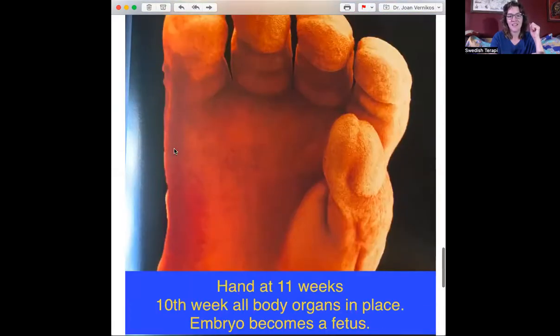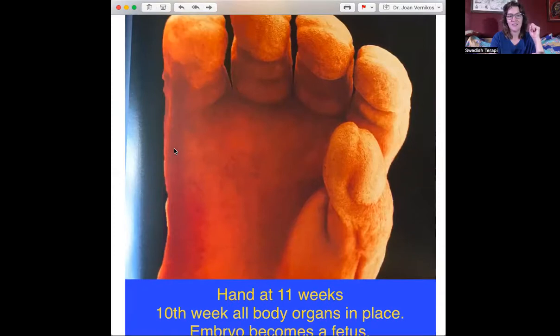And look at the hand at 11 weeks. So in just 4 weeks, that hand has gone from little nubs to, you can see the indentations, the fingernails are forming, and all of these little skin bumps. That's crucial information. And there's a reason that our hands and our feet are the only ones that, when they're submerged in water, will get wrinkly.